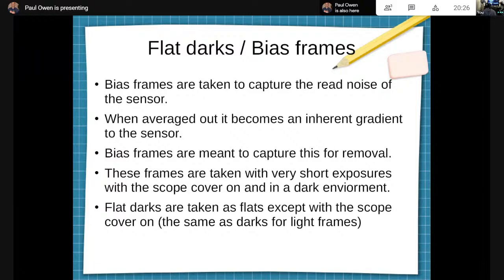And flat darks, which is what I do, are taken as flats. So it's the same process that I do to take a flat frame. The only difference is I put the cover on it. So it's just like when I was doing my regular pictures and I was doing my dark frames. A flat dark is just a dark frame for a flat image. That's all it is. So it's done the same as for your light frames.